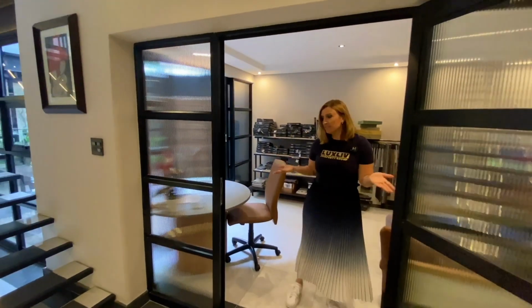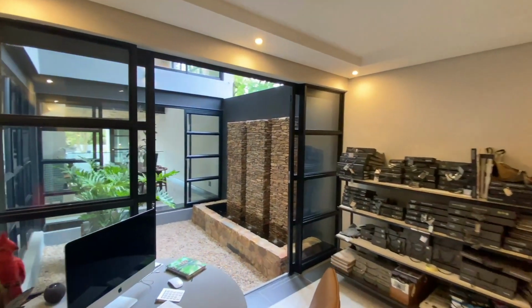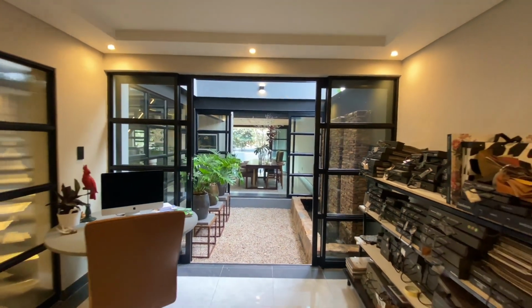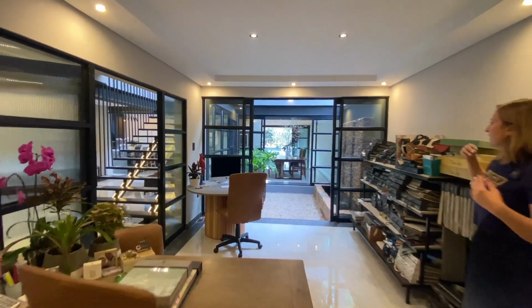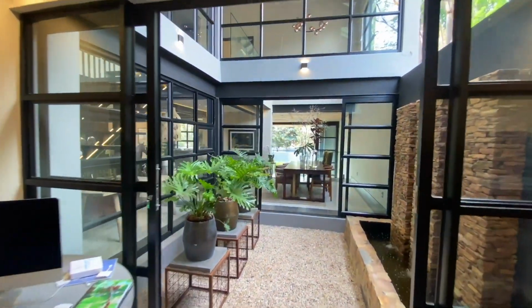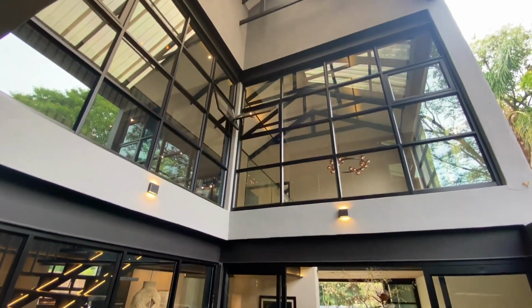Now this house has everything, so of course it has a massive office. This is currently a hobby room, display room, with space for a huge desk, space for even another seating table, and a view of that courtyard that we spoke about, and through that courtyard into the dining room and straight down into that magnificent garden that we're going to enjoy shortly.